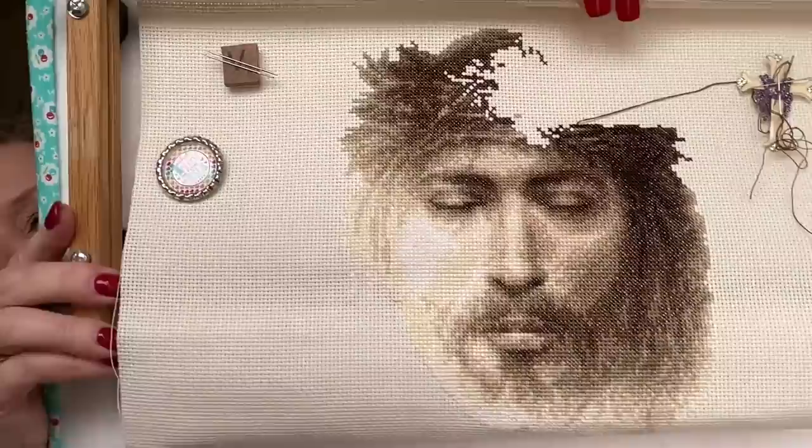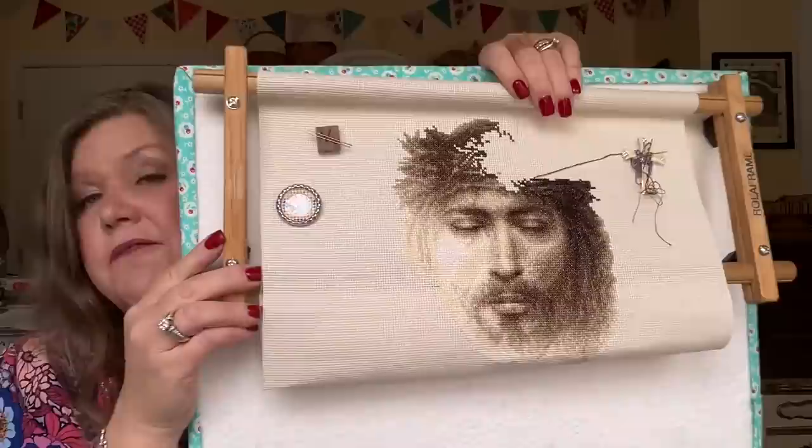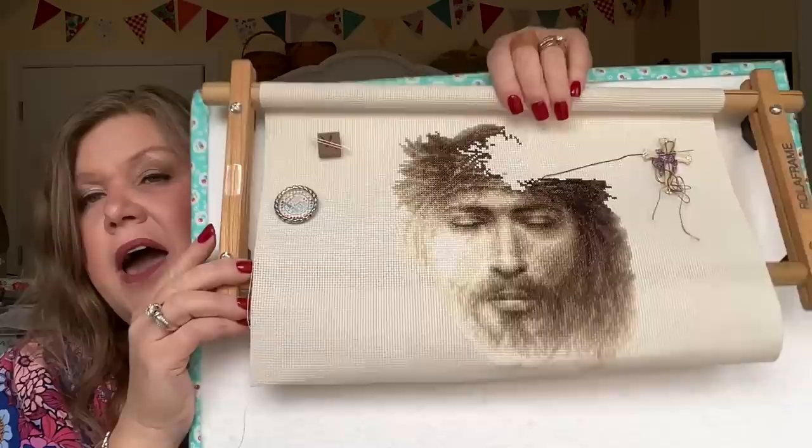I'm using the kit floss and the kit fabric. I have not run out of floss yet. I do have a conversion on this, and I've shared it before. I will share it on this video. I will be stitching this again at least another four or five times maybe.